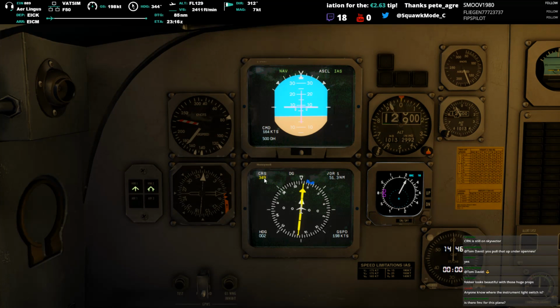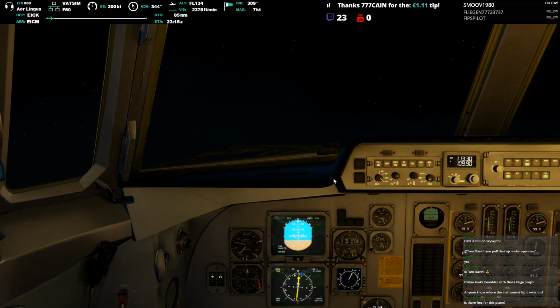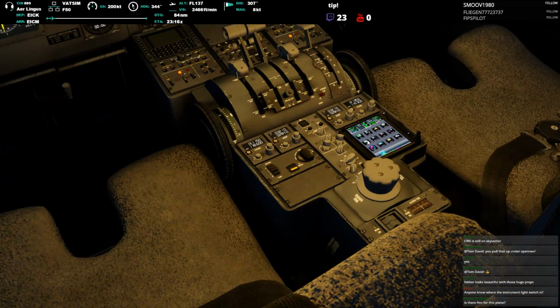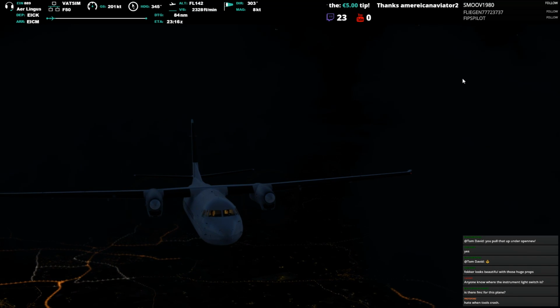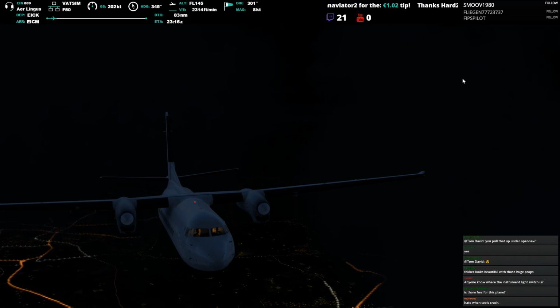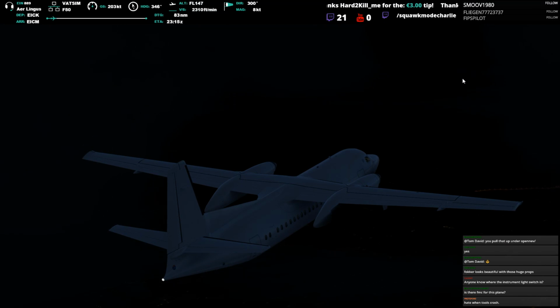Scandinavian 718, turn left, 200 degrees. Radial inbound Shannon VOR, 50 miles from Shannon. Yeah, Bill, there's a Carenado one, but I prefer to use the GTN 750 when it decides not to crash. Well, as long as I have manual control over the navigation, then I'm okay with the GTN. I can always track the VOR.